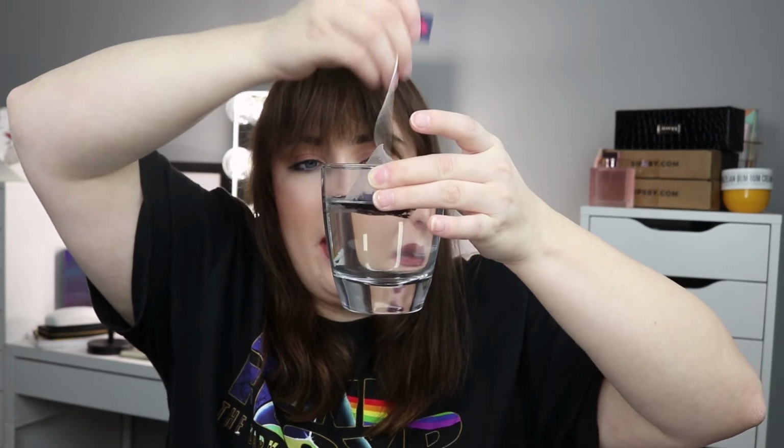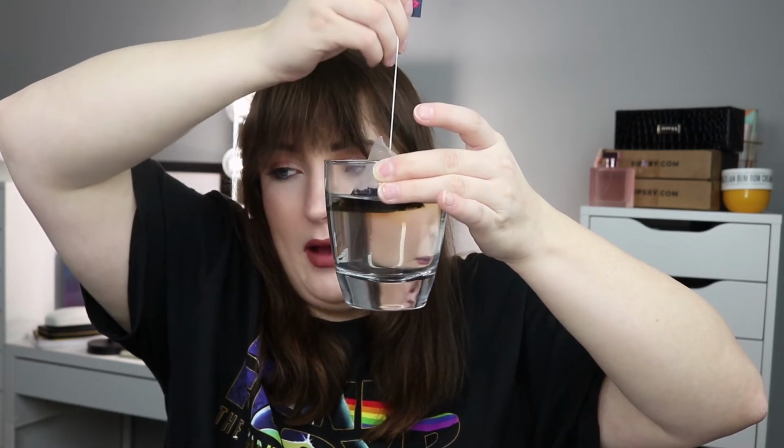Okay, so we're gonna dip this in. I'm using clear glasses again because I also cannot remember where I put all my mugs. But it does make a nice way to see the colors. Oh, it's not blue, it's brown. It would have been cooler if it was blue, but that's that. So we're gonna let that steep for 4 minutes while we talk about the other teas.